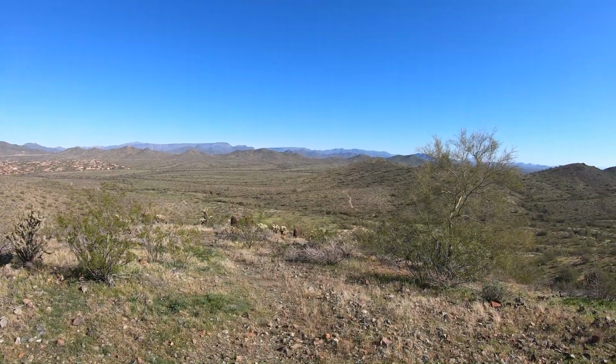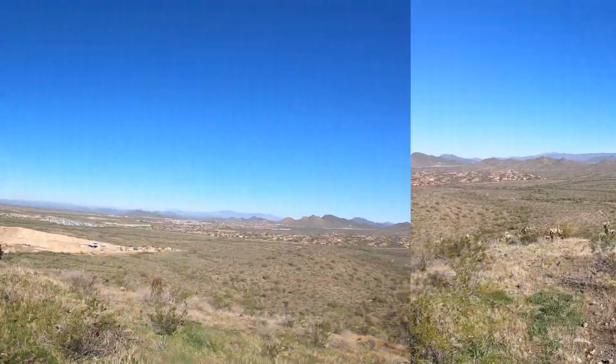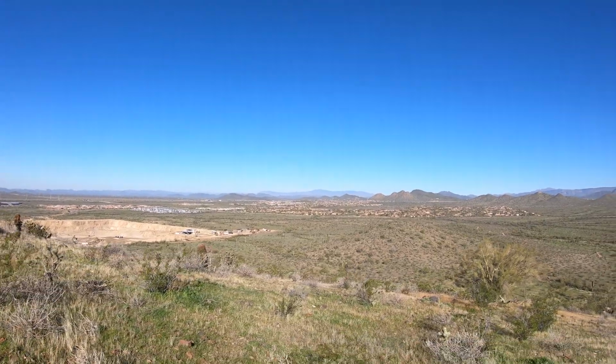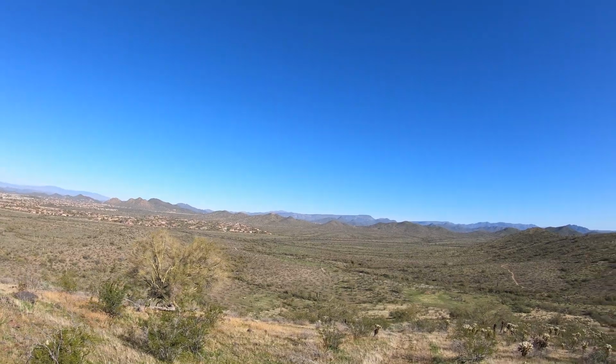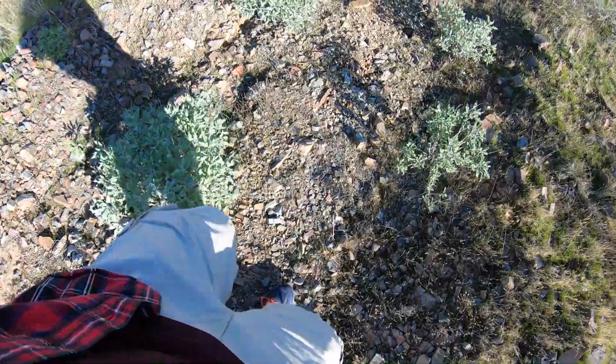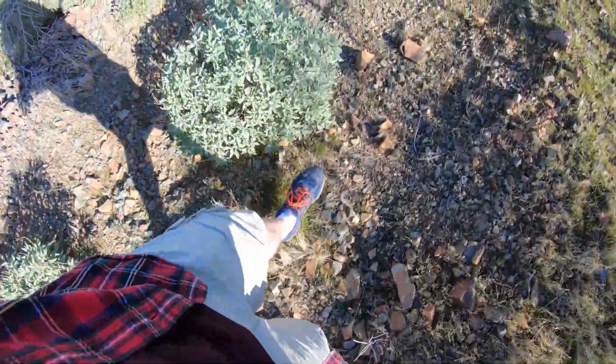Right, time to get back down to the dog so we can get him out of this warmer weather. Much easier to talk and hike on the way down. Really beautiful area just north of Phoenix, so definitely check it out. If you do go up this hill, be careful on the way down because it's all loose rock the entire way. Been slipping and sliding a bit.